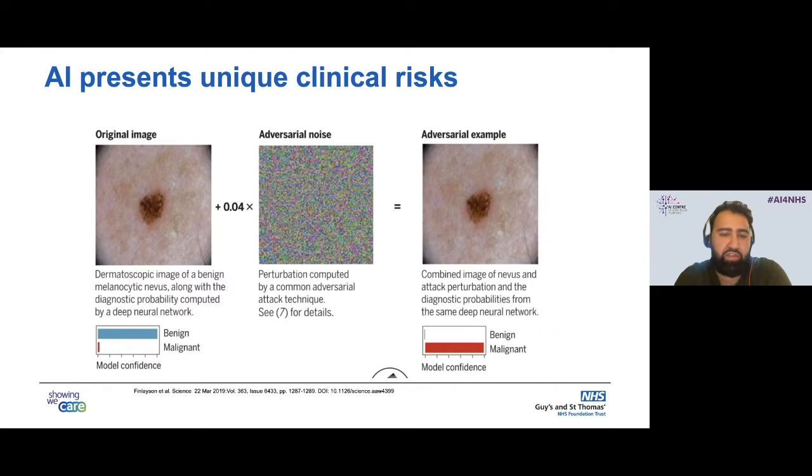However, if we were to slightly alter this image by adding what we call adversarial noise, so this is noise that's been specifically designed to trick the algorithm, we create the image on the right-hand side, which is our adversarial example. Now, to the human eye, it's imperceptibly different. You can't see any obvious differences that the adversarial noise has added. However, for the algorithm now, you can see on the bottom, it now classifies that same lesion as malignant, and with as much confidence as it had before in the benign classification. And this unintuitive and non-linear relationship between inputs and outputs makes it very difficult for humans to understand the risks that are presented by AI algorithms and to be able to predict their behavior.